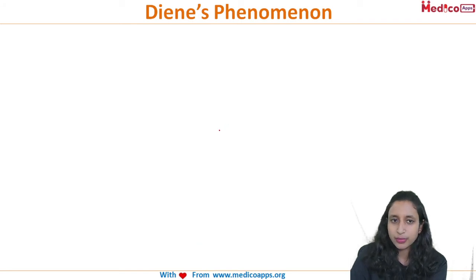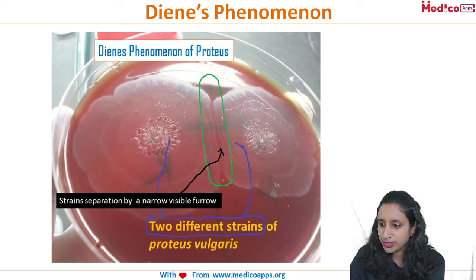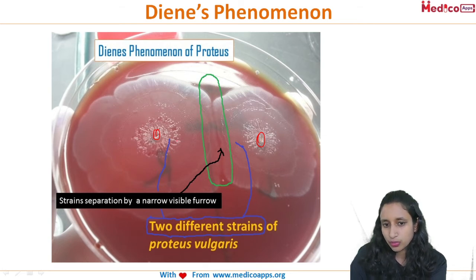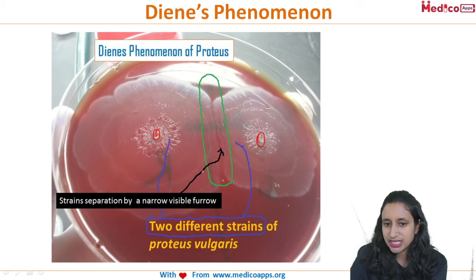Now coming to Dienes' phenomenon, like I told you, this is another important concept that you have to remember. Now what is Dienes' phenomenon? So here what you're doing is you took a blood agar plate, and here you have inoculated two different strains. So you've inoculated one colony here and the other colony here. So these are two different strains in two different areas. So whenever you do not know what the strains are, or if the strains are similar ones, what you do is you inoculate it on two different areas, and when the swarming of two strains merge incompletely, it shows that the strains are different. Now if the swarming of the two strains merge completely, it shows that they belong to the same strain.